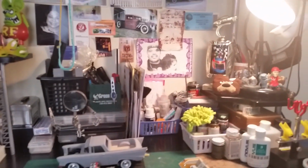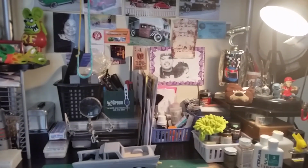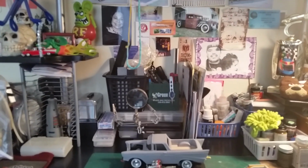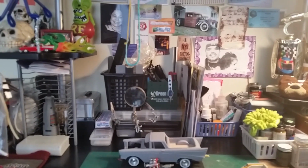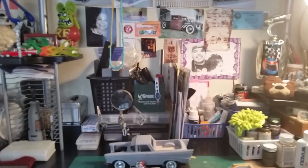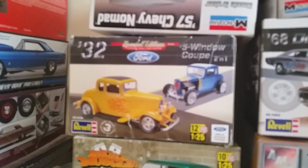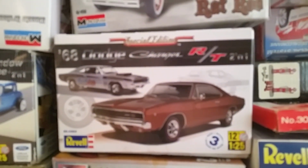Also, Lowrider 10X RX, I can't remember your username. I keep forgetting. Yeah, I got your package. Thank you. He was the one that did the model car lowrider contest. Well, I entered the contest and I won. Actually, I got some of the kits right here. He sent me this '32 three-window coupe, and he sent me the '68 Dodge Charger, which is pretty cool.